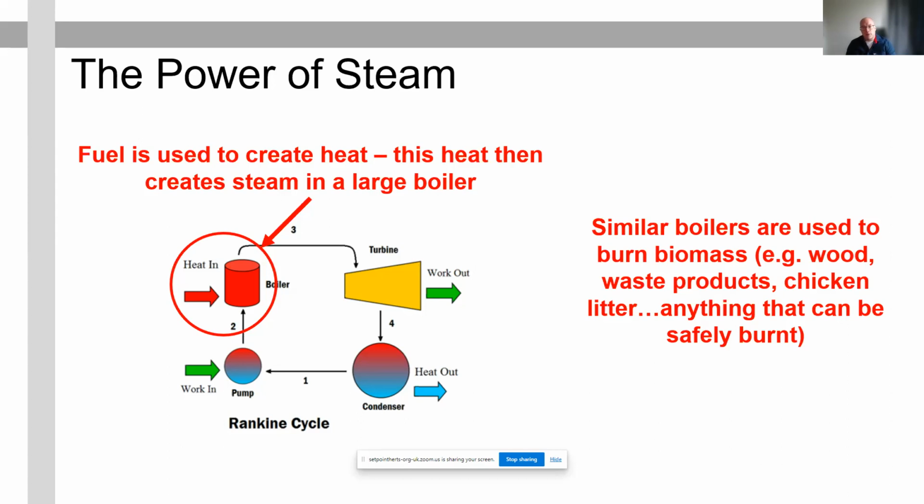Also, there are a lot of power stations out there that burn chicken litter. They also burn carcasses, so dead chickens. During the mad cow crisis a number of years ago, to get rid of the bodies of the cows because they were hugely poisoned, they actually burnt the cows in these boilers as well. So you can basically burn anything you want, because it has energy in it that can be used in these boilers.